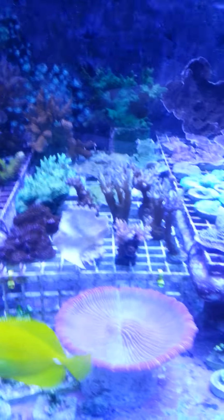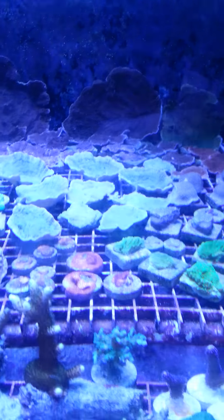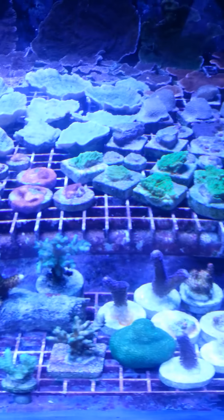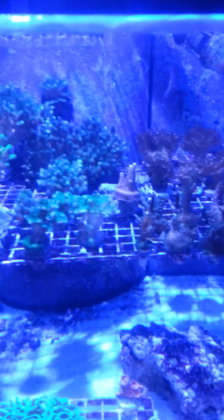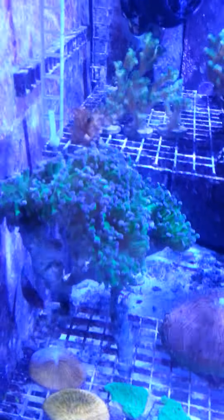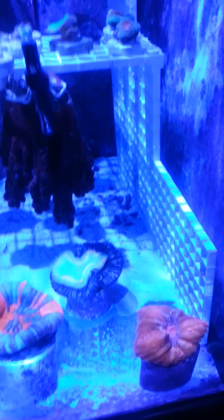Sponge goddess frags. Gorgeous plate. Supernatural. Reverse Superman. Chili pepper. Some sun polyps, orange plate, bicolored plate, orange plate, another gorgeous frog spawn. Those, chalice frags. Brains are looking gorgeous.